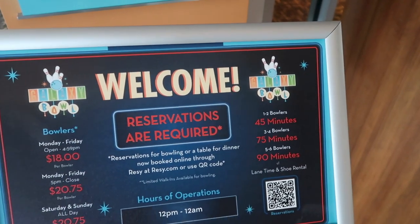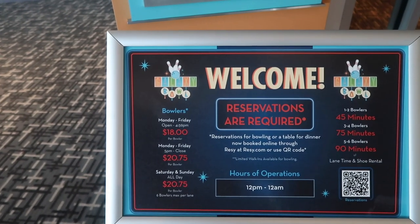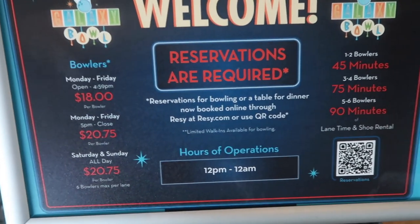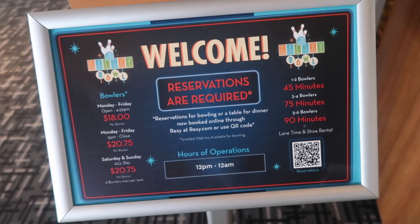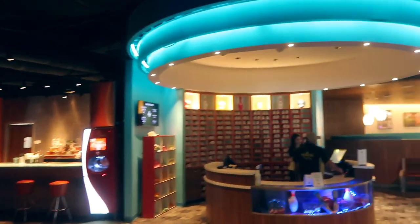So if you have 1 to 2 people like me and Jamie, we would bowl for 45 minutes, and it's 18 per bowler, so it'd be like 40 bucks. It's really cool. Oh, and yeah, the reservations, you can walk up and book them, and you can do them through Resy and using the QR code, so that's really good to know. It does feel like a bowling alley walking in. This is cool. Got your shoes and everything, the lanes.